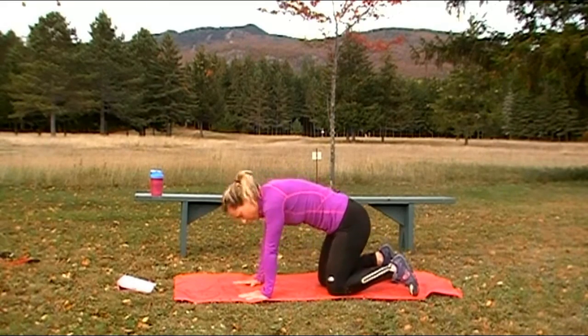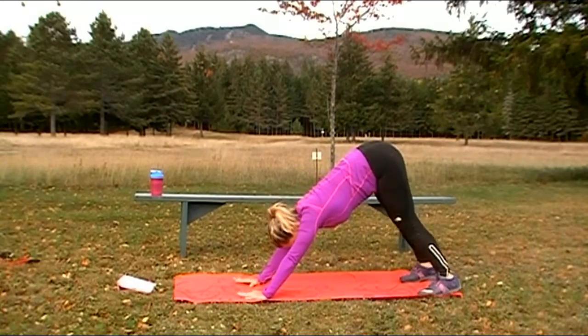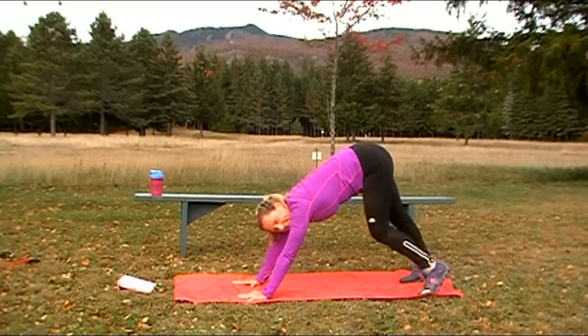Tuck your toes under. We're going to go into downward dog. Bringing your heels towards the ground and just alternate, bending one leg, then the other.